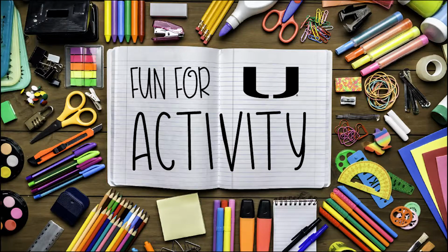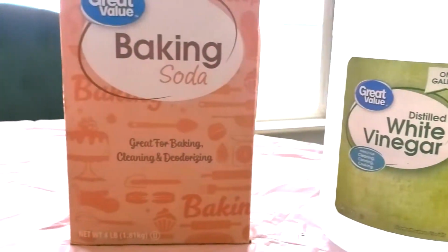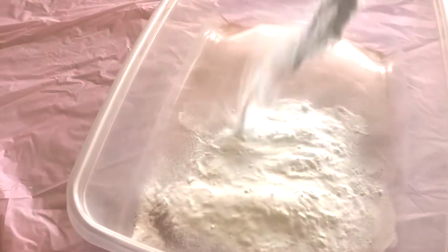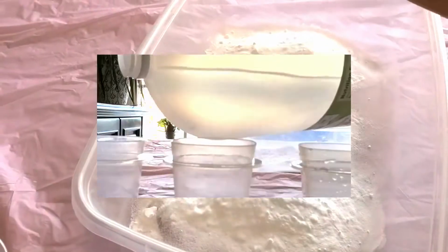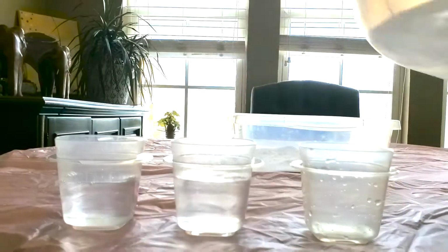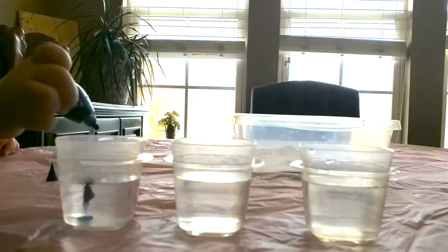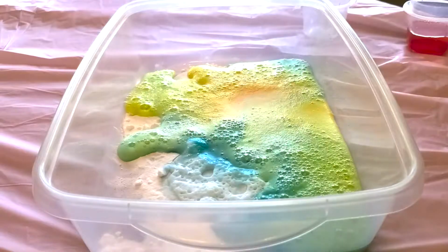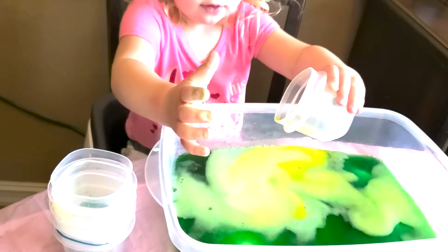Here's a fun activity for you. All you need is vinegar, baking soda, food coloring, a large container, and a few small containers. First, pour the baking soda into the large container. Next, pour the vinegar into the small containers. Then add the food coloring to the vinegar. Have your little one pour the vinegar and food coloring into the baking soda to see all the colors mix and the fun chemical reaction it makes.